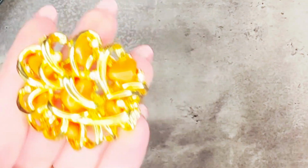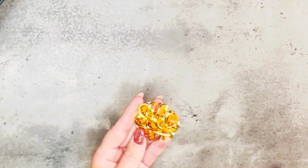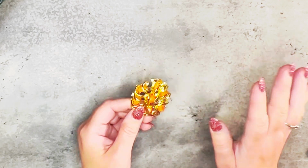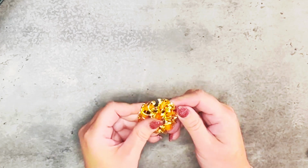Ooh, pretty. So this is a Joan Rivers. Her stuff is always pretty. I just absolutely love her jewelry. And I might have to keep this one in my collection for a little bit. Not only is it collectible, but I think it's pretty well made. But I just love her pieces, so it doesn't surprise me I picked out Joan Rivers. Okay, let's see what else is in this poop bag.